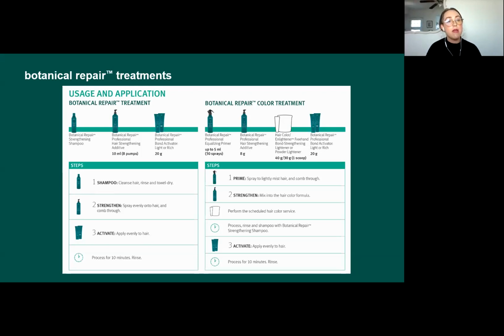Shampooing that out with my Botanical Repair Strengthening Shampoo. Squeeze it, towel dry, get all that extra water out. And now I can move right into step three because she already had step two in her color service. I'm going to finish the product with step three, my bond activator in either light or rich. I'm still going to process that for 10 minutes. So that's just going to be the only thing that's adding extra time to my service that day, is 10 minutes for my bond activator. And then I'm rinsing that out and then she's done.